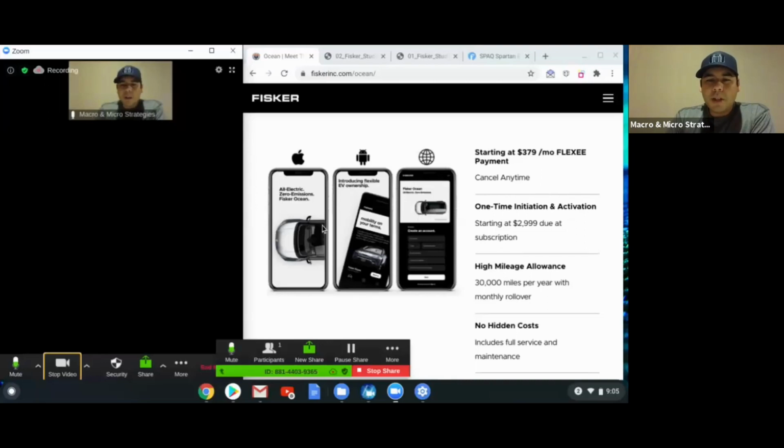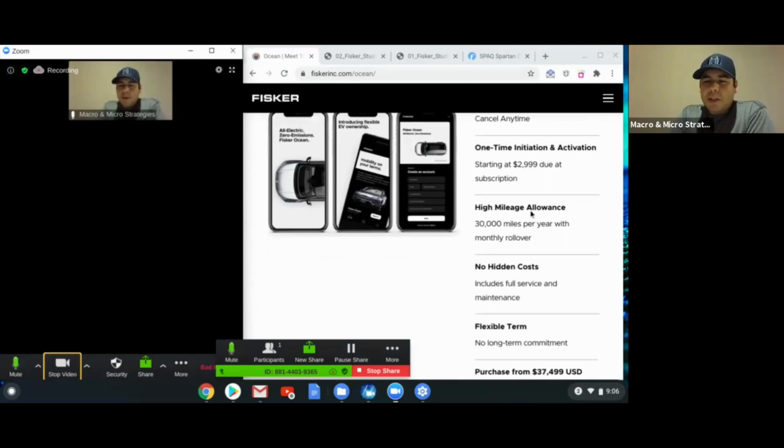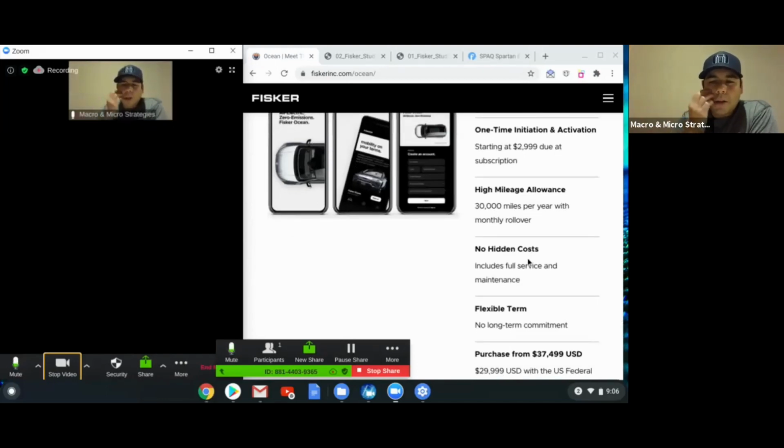The vehicle will link up to Apple phone, Android, and your desktop device as well. You will have to pay $2,999 for a lease, but that is pretty standard across the industry. What makes this unique is that across the industry, they give you 12 to 15,000 miles that you can drive per year. But what Fisker is saying for the Ocean, they'll give you 30,000 miles to drive for the year, and those roll over from month to month. So some months you might be high and others low, and it will roll over, similar to a cell phone subscription plan.